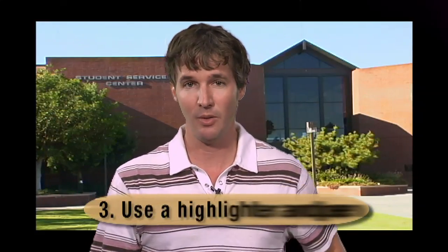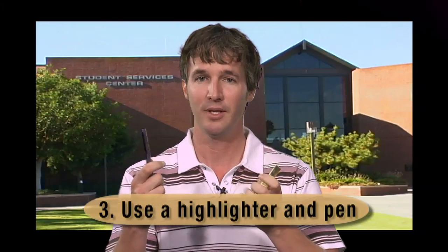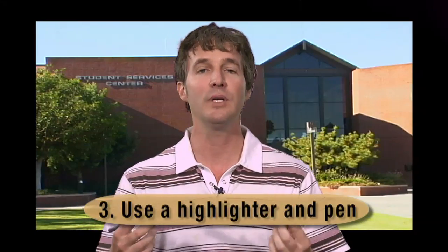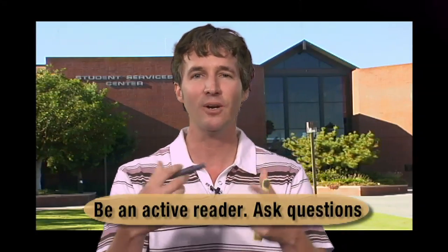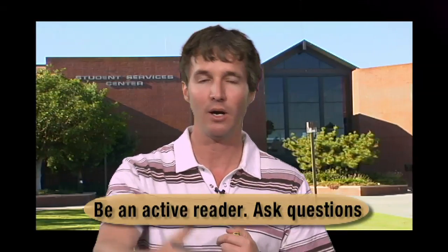Number 3, when you read your textbook, I want you to have a highlighter and or a pen. I like to use both. What I want you to do, if you see a definition, use your highlighter or use your pen to underline it. Also, if you come across a section that's kind of difficult, you're not sure what it means, use your pen to write a question to yourself or draw a question mark. Try to interact with your text. Be an active reader, where you actively are questioning the text, you're actively writing in it.